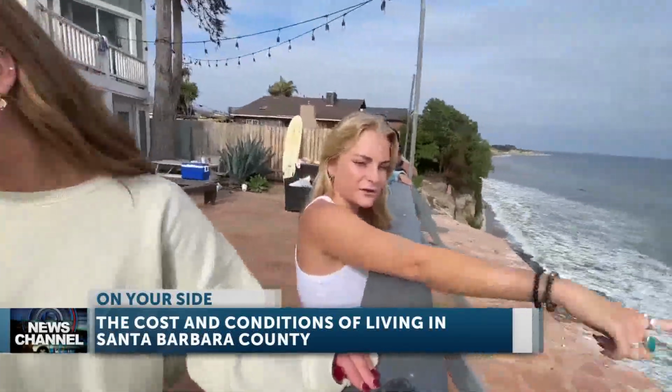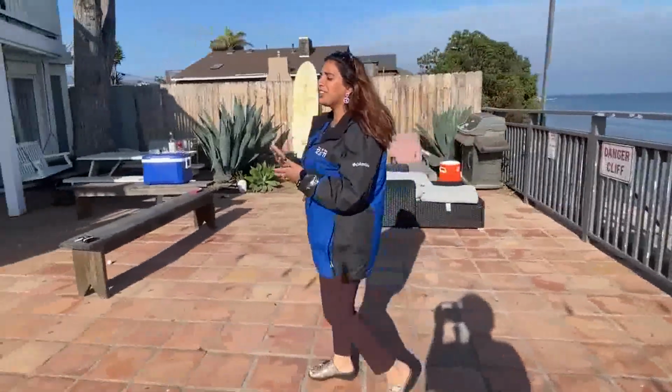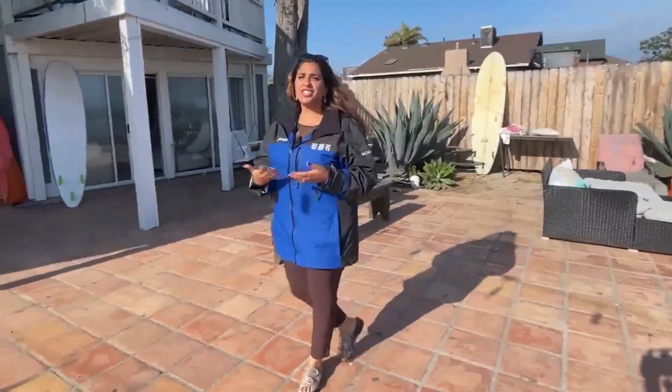Oh, you can see a big chunk of it that's fallen off over there and how much further out the deck used to be. This oceanfront property on Del Playa Drive is going for a whopping $25,000 a month. And even though you're getting a view of the ocean, the tenants that we spoke with said that there are several issues on the inside, including black mold and the occasional flooding.